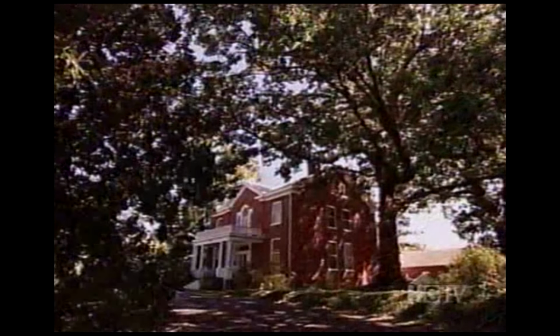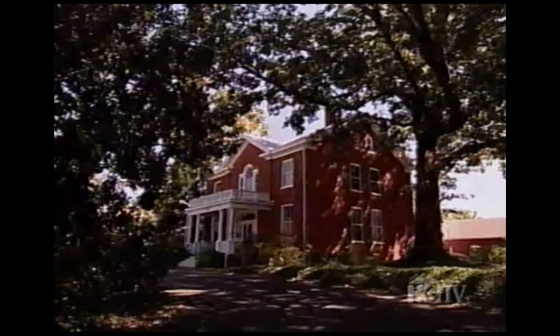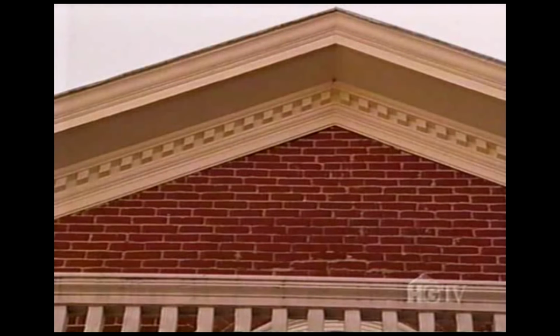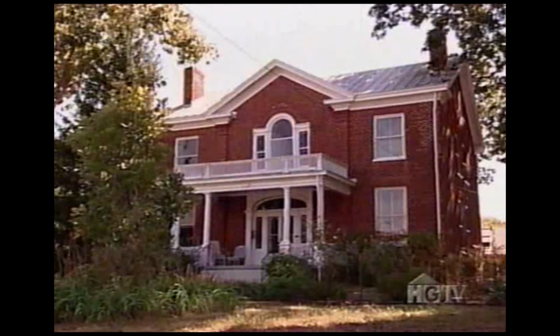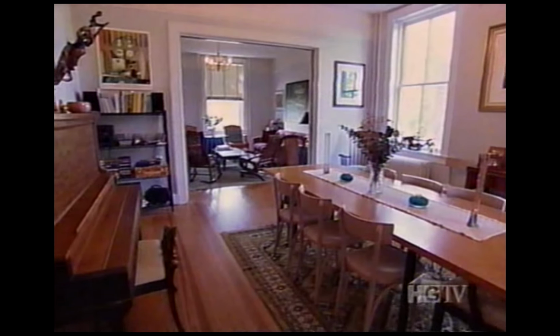As architects, both Maurice and Giovanna are especially appreciative of their home's grand Greek Revival features, like the pilasters and pediment above the front porch. I like it because it has such character. You come around that corner and you see this house sitting back from the street and you kind of say, wow. The couple says the home's interior architecture fits their family well.